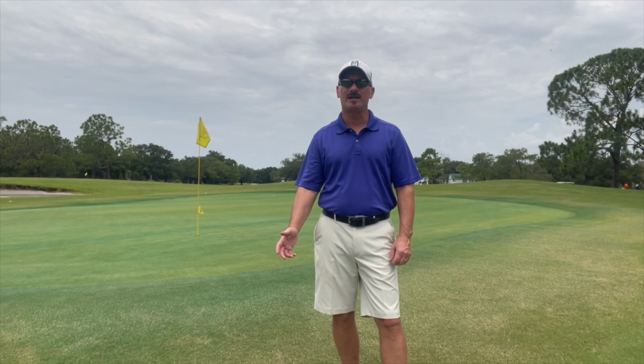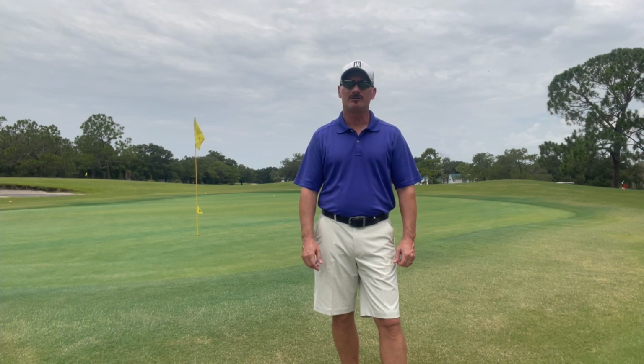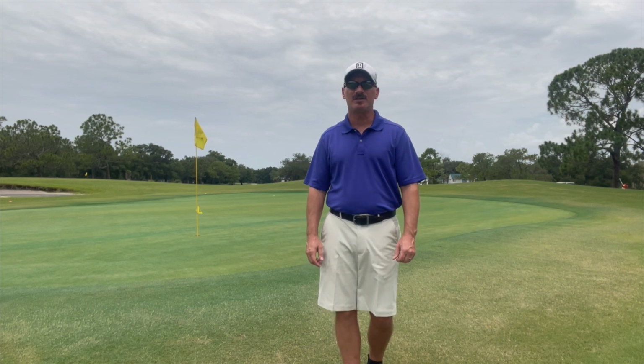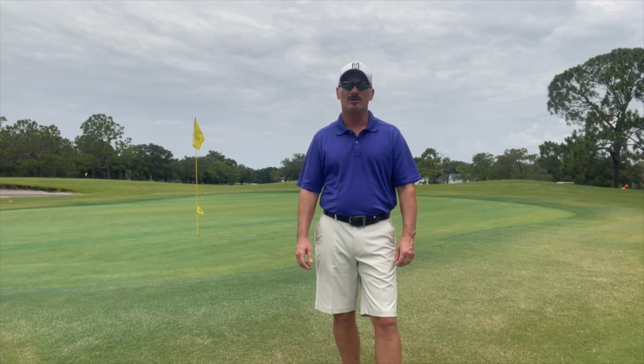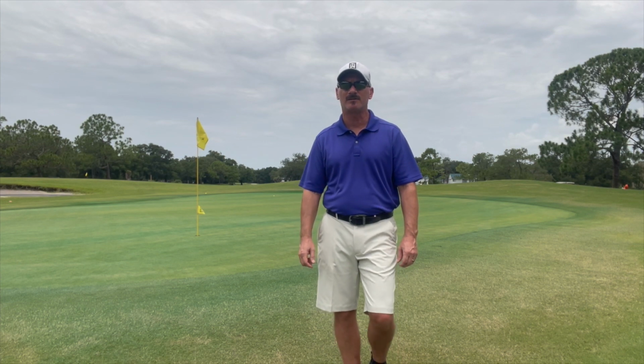The course was established in 1975. It's been around quite a while. There are 16 holes that are water holes on this course. It's not very easy. From the tips, it's playing 6,800 yards and change. I'll be playing from the blue tees, which is 6,300 yards and change, with a slope rating of 133 and a course rating of 70.9.